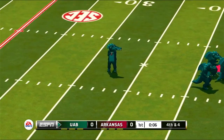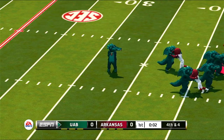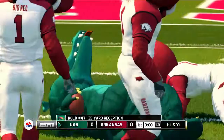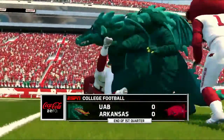Gets it away. Wait a minute, he's going to throw. He chucks it downfield, and he hauls in the deep pass. Oh man, he took him down hard. We played one. Still no score.